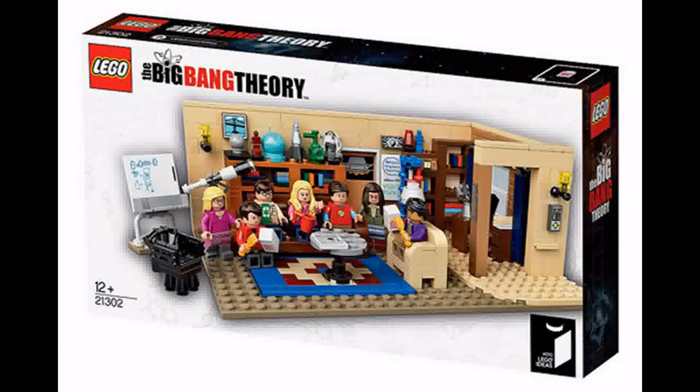So that is really cool. I am excited about this set. This is not one of the sets that I really want to get, but it is a set that I'd like to get.